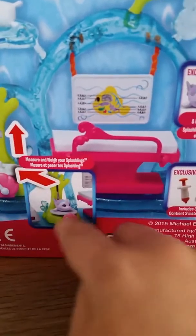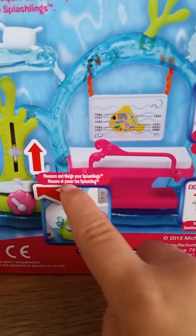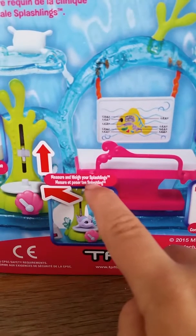This is to keep track of how tall they are. Measure and weigh your splash ring. Then it says the nurse and the doctor. The doctor is a purple shark. And the nurse is a pink whale. You can probably tell that in them.